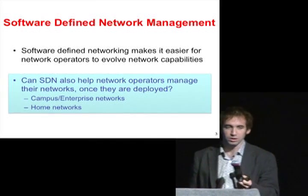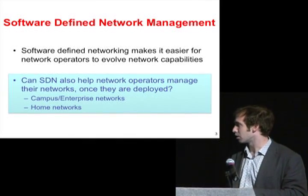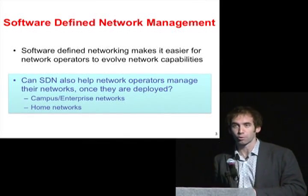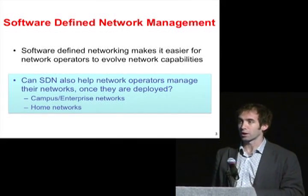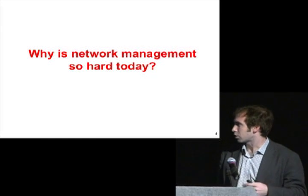And we're doing this in the context of two different case studies. One is with campus or enterprise networks. I'll talk about that. And the other is in homes, where unfortunately the network operator is you, whether you like it or not. So before I get into our solutions, I'm going to just briefly highlight why we think network management is so difficult today. I think there are kind of four main reasons.